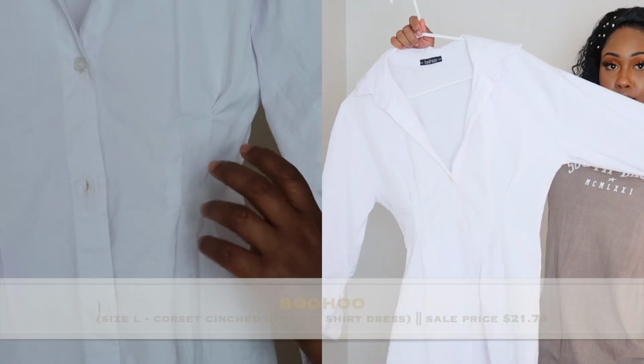So I love this outfit. It's really affordable, you guys. This shirt dress, you could wear it as a dress. You don't have to wear it like I did. You can wear it as a dress and it still works, sis. Yes.